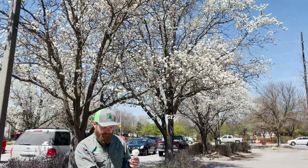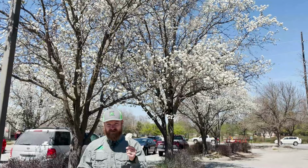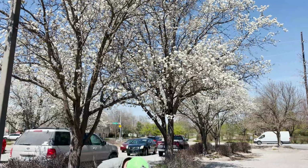So like, okay. Hi, I'm Ryan Rastock, Forest Health Specialist of the Kansas Forest Service. Today we're here to talk to you about Callery pear, common cultivars, Bradford pear, Cleveland pear, a few others, and a few others being developed now that you shouldn't plant. And here's the flower. I love it.